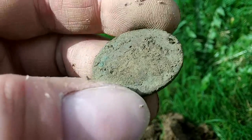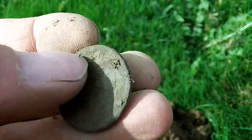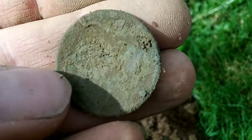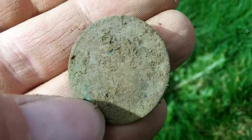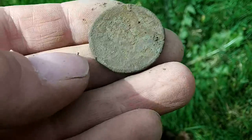I wonder if I'll be able to date that. Can't see anything so far, so it's not looking good. No, can't see anything. Right, let's bag it and do a bit of research later on, see if I can find out what it is.